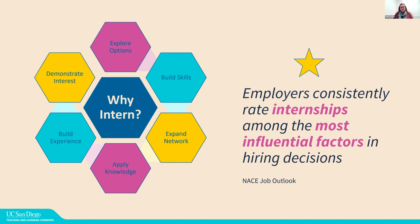There are a lot of different ways that you can go about getting some experience: volunteering, jobs, research opportunities. There can be overlap amongst these different opportunities, but we're going to be focused today on internships.